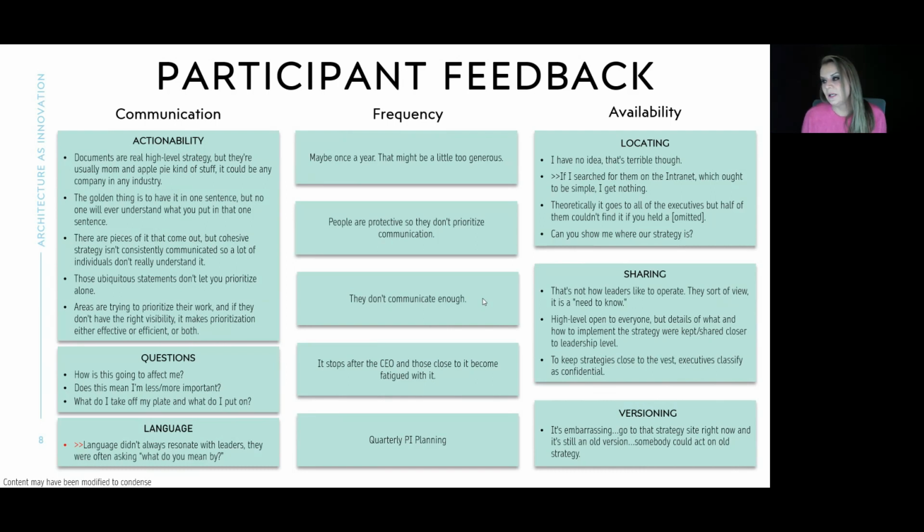Sharing, and this was with regards to executives, seems to be keeping it close to the vest, only distributed on a need to know basis. And I can definitely relate to that. I had one year that the strategic plan was taken off the wiki, and the operational plan wasn't released the entire year. And it was a year of just churning, and everybody asking, what happened, do we have a strategy anymore? So I definitely relate to everything that I heard from that.